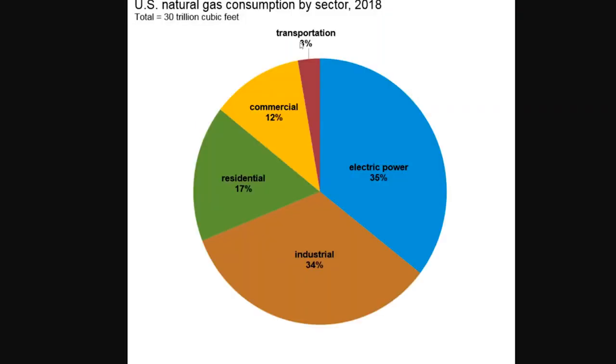This chart shows the natural gas consumption by sector, and this chart is from 2018 when the US consumed 30 trillion cubic feet of natural gas. The biggest consumption was by electric power, 35%. Next was industrial, 34%, residential, 17%, commercial, 12%, transportation, 3%.